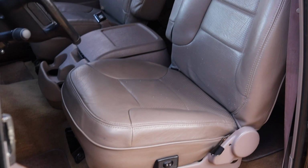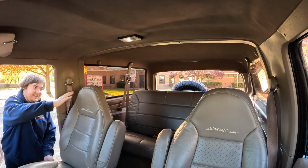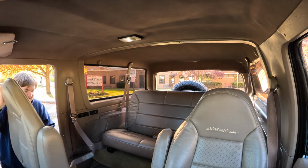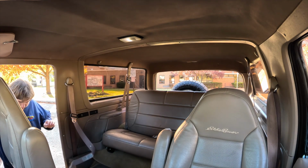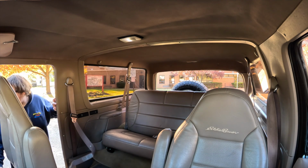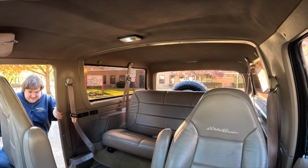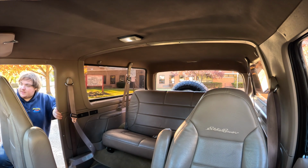However, speaking of seats, even though this is a two-door SUV, we do have back seats. So let's go do a back seat review. All right, so I'm told with these vehicles, it's better to get in on the passenger side. Oh, that actually goes up pretty far. I wish I had a grab handle somewhere. I do not. About to moon half the neighborhood, but that's okay.